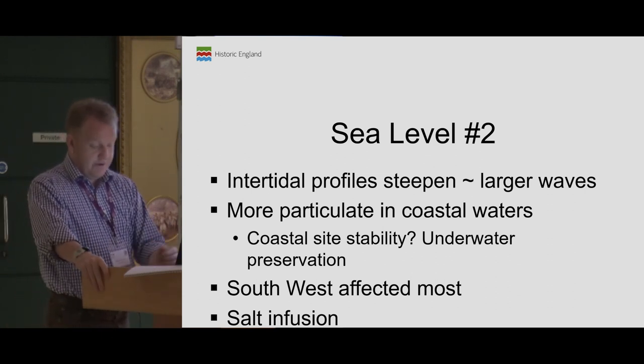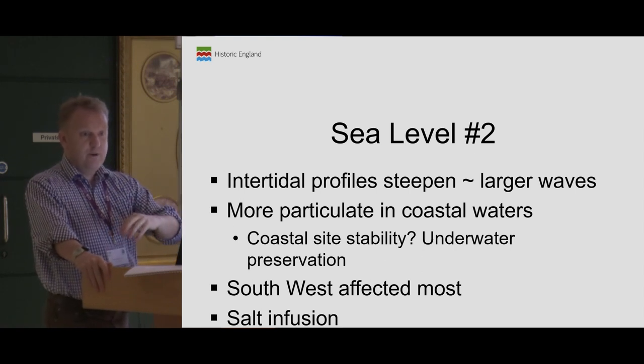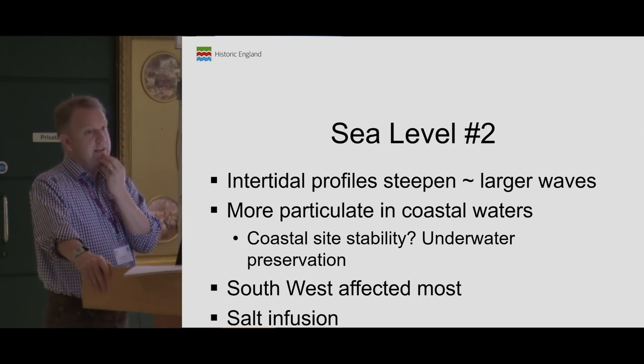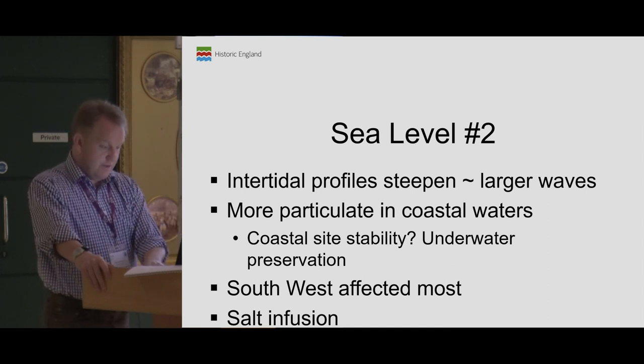So yeah, we can begin to predict that doing underwater archaeology will become more challenging, because there'll be more sediments in those coastal areas. Another challenge, of course, for the coast is that sea level rise will bring in salt inundation, as Andrew mentioned earlier on, and how we begin to react to that as heritage managers, where we have much more salt in our coastal areas.